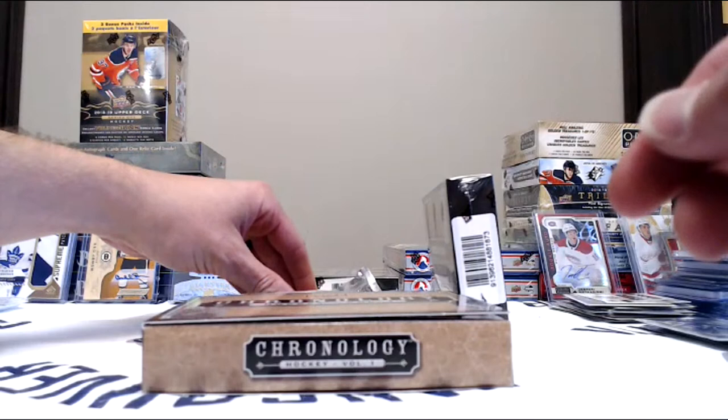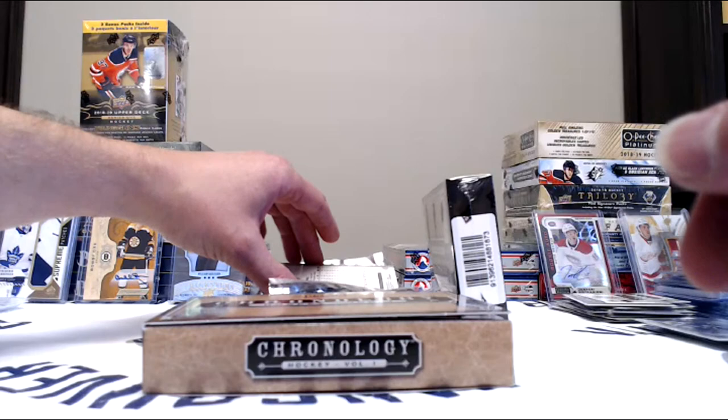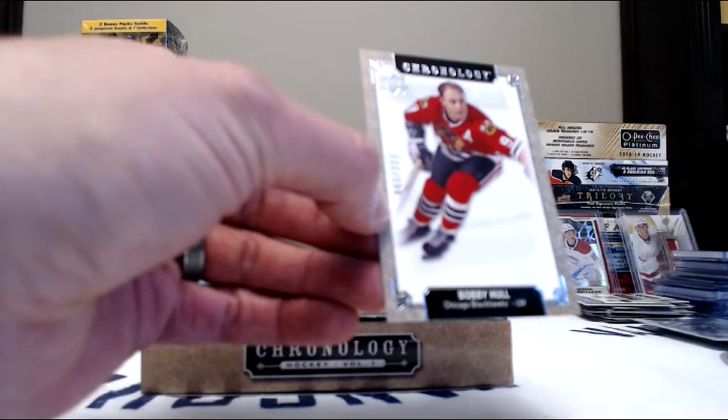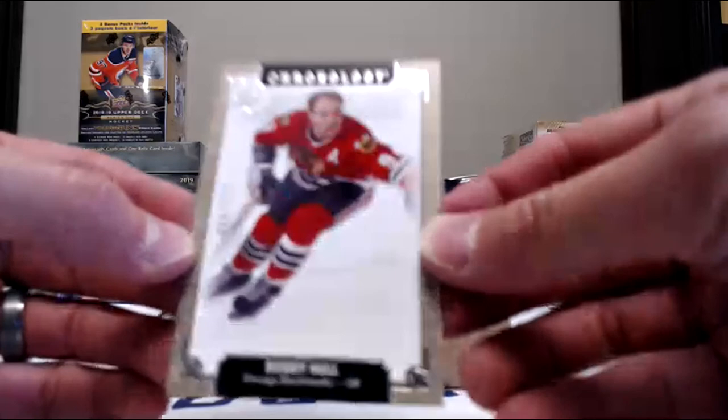And our final card. Oh, what is this? What is this, guys? Is it what I think it is? Oh, I thought it was an autograph, but it's not. It's Bobby Hull. Darn it. That would have been a beauty. But it is a Bobby Hull Chicago Blackhawks. It is numbered 3/222.